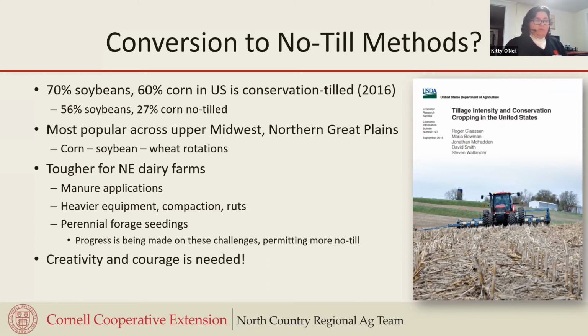Dairy farming has a few challenges. There's manure applications to factor in. We like to till those in because we know we can capture more nutrients that way. We have very heavy equipment on the fields, which results in compaction and ruts, and tillage helps us deal with compaction and ruts. We have perennial forage seedings to put in, and those tiny seeds are a little bit daunting to plant with no-till methods. But then we also, at the other end of that perennial forage phase of the rotation, have a sod to deal with. And sometimes there's better results on some farms, or at least there's the understanding that there's better results with tilling those sods and breaking them up a little bit.